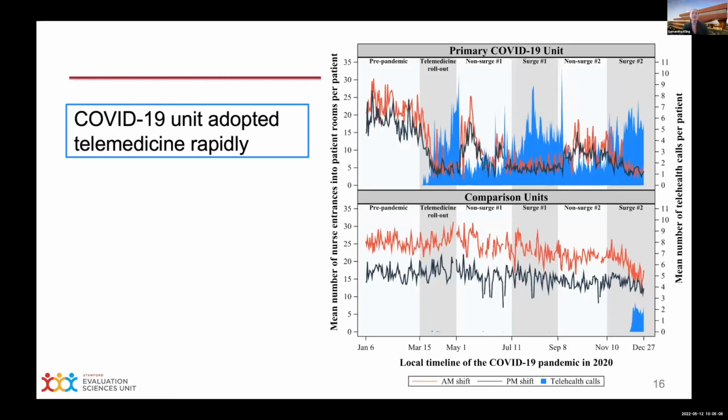Next slide. In blue on these two graphs, we can see how telemedicine was adopted, with the mean number of calls per patient. As you can see, the primary COVID-19 unit rapidly adopted the Zoom calls, whereas comparison units really didn't adopt Zoom until the second surge. And we see peaks in the COVID unit, with highest utilization occurring in those very early stages of the pandemic, and then during surge 1 and surge 2.